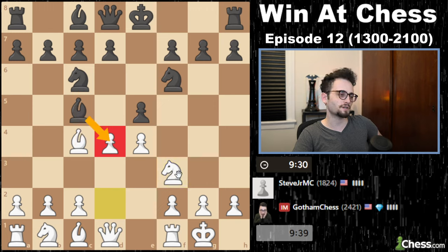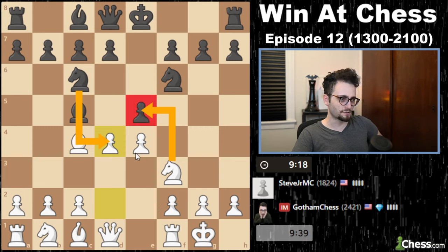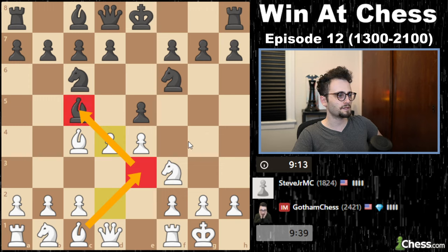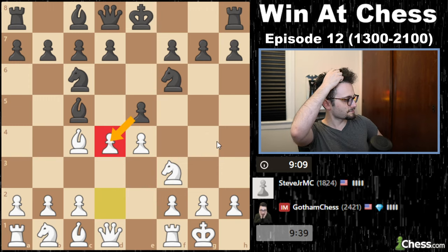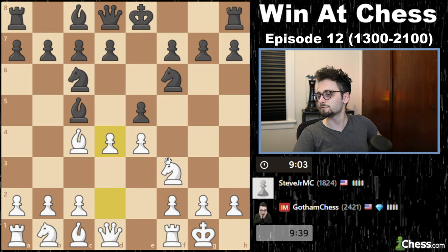At 2600, 2700 blitz, everybody knows that bishop d4 is the best move. Knight d4 and e4 are very natural moves, both of which are bad. Knight d4 gets hit with knight e5, and you're in serious trouble, because f7 is very tough to guard, and then I go here and pin you, and you're uncomfortable. e4 is a move that you play if you've just never seen this before.